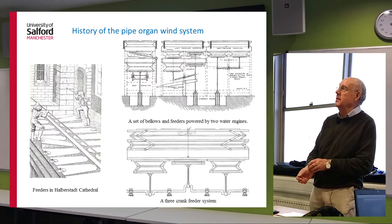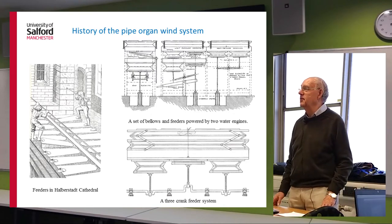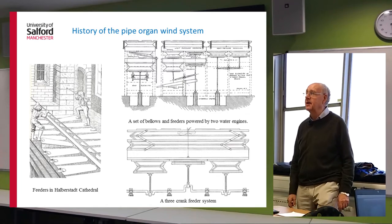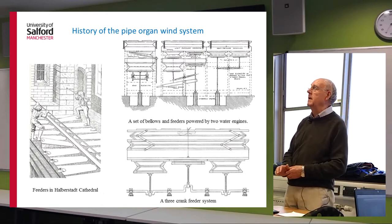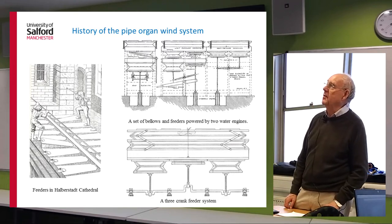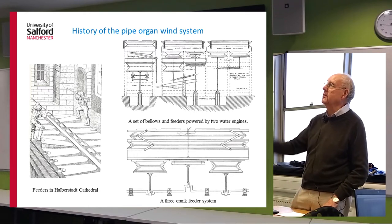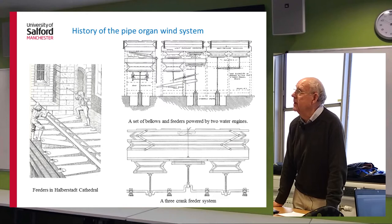Brief history of the pipe organ wind system. We start off with this system on the left-hand side in the cathedral, about 1600, 1500. And the guys were actually walking along there, lifting those bellows up to pressurise the air. Very quickly, we went to a system where you've got at the bottom here a double-rise reservoir, and at the top a single-rise reservoir. The top one has a hand-operated handle for emergency use, but you can see there are two water engines there. So when town's water became available, they used that as the motive power to pressurise the wind system.